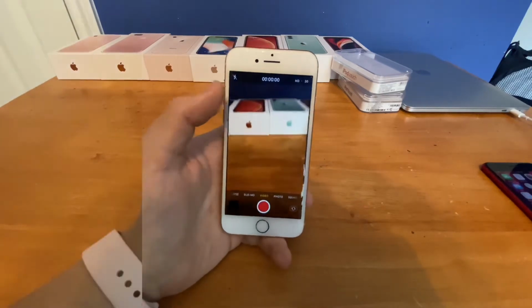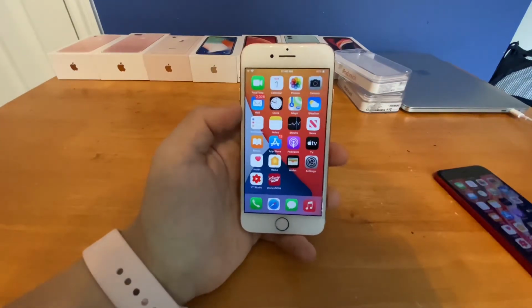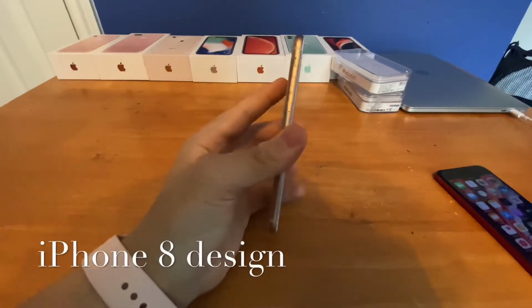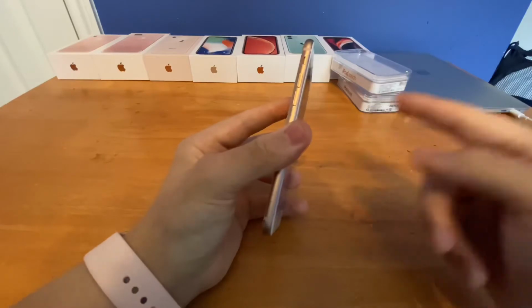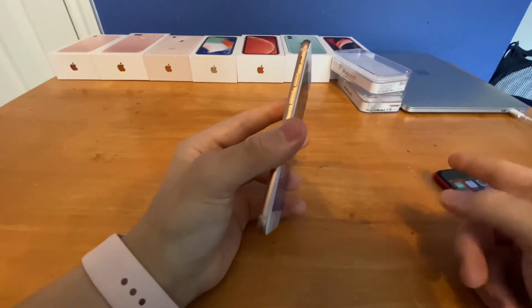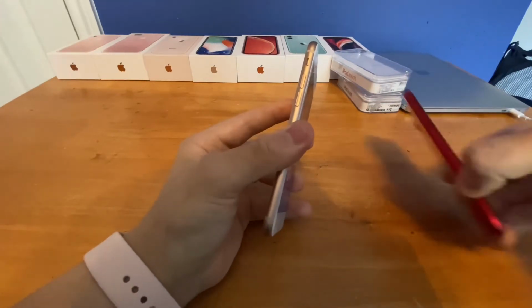So really cool there. Next up, I want to talk about the design of the iPhone 8. The iPhone 8 is using the same aluminum as the iPhone 7, 7 Plus, and the 8 Plus, and the iPhone XR and the 11 standard, and the iPhone SE 2nd generation.